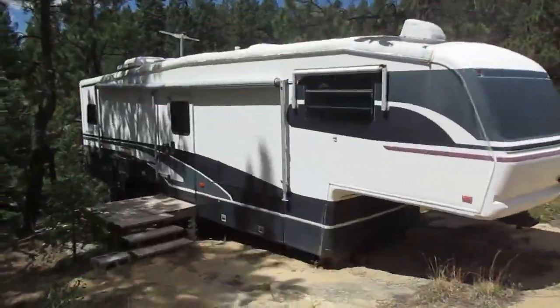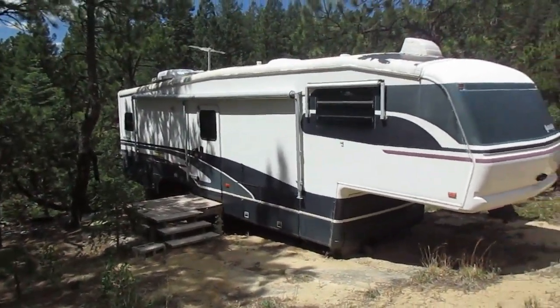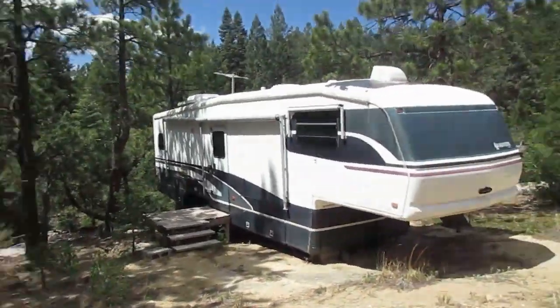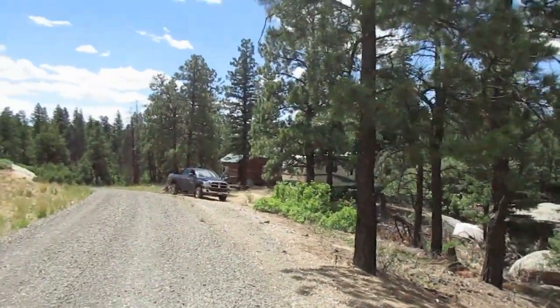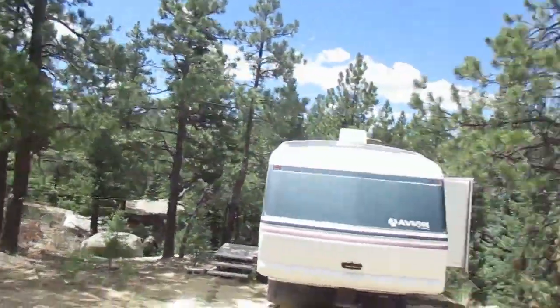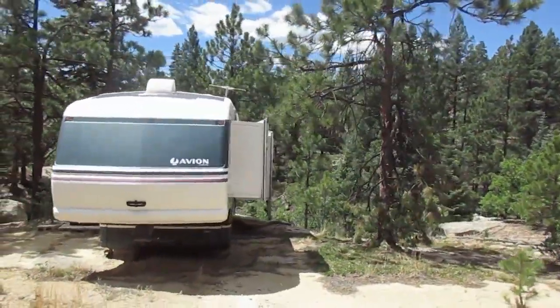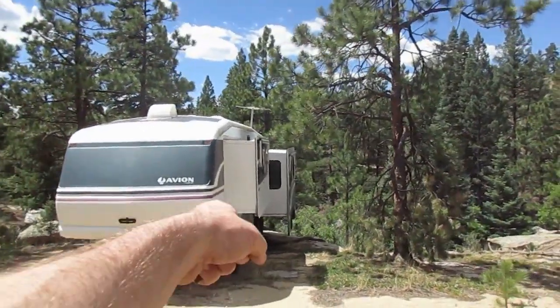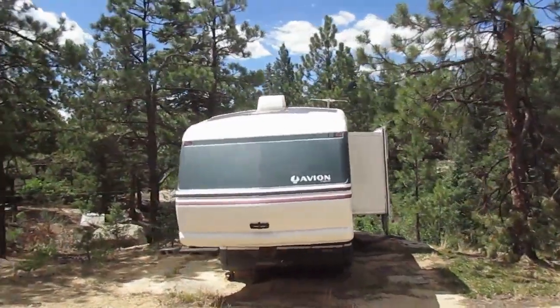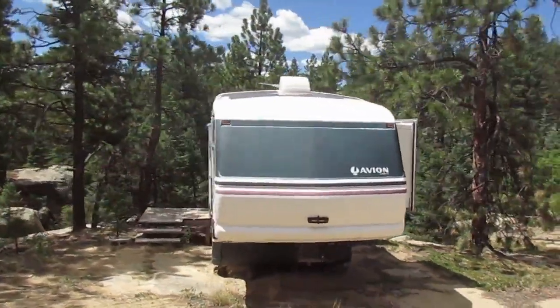Well, I wasn't able to get into this fifth wheel. The keys I have don't seem to be working, but that's what it looks like. I think everybody knows what a fifth wheel looks like. It has slide outs on it. You can see the gray water and septic drainage going off to what they made for a septic system down below.